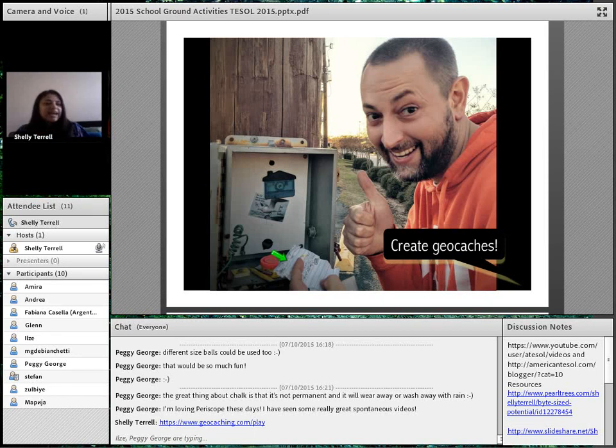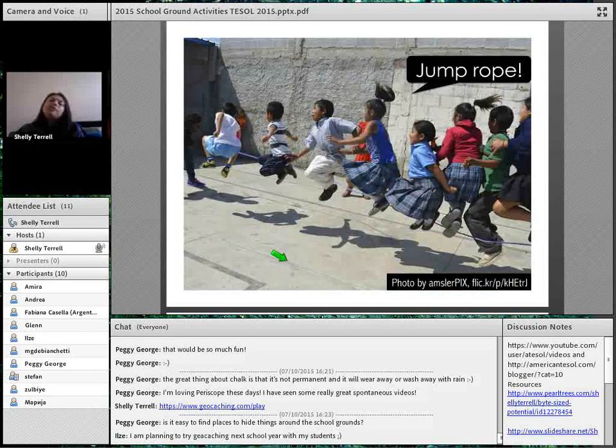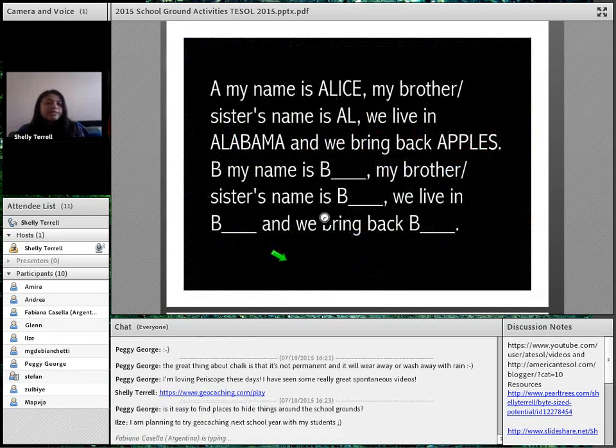They give you the longitude and the latitude of where to find your geocache, and you can use a compass to go around and find it. So my suggestion is, you want to stay in the school grounds. Get your students to each create one. Get them to pinpoint the longitude and latitude and give hints and clues, and they can do it around the school. And then everybody in the school can have fun trying to find those different geocaches.